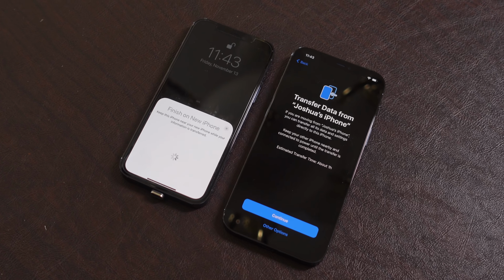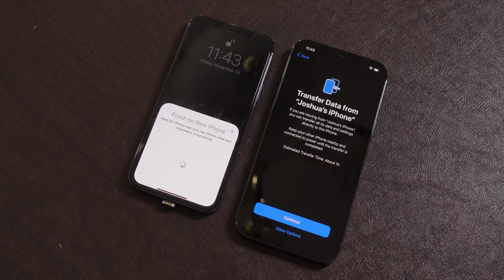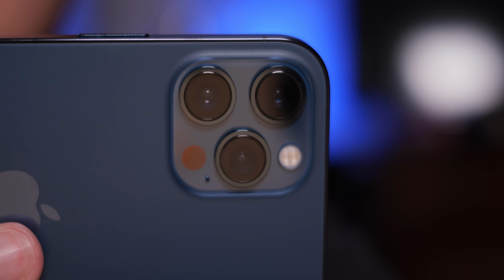But if you're looking for the absolute biggest and best of the bunch, well, there's another choice here. You'll have to put more money down for the iPhone 12 Pro Max. This is where I had one of my biggest gripes, because the cameras on the Pro Max are what got some actual real upgrades.